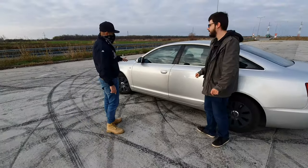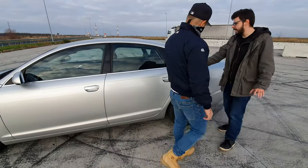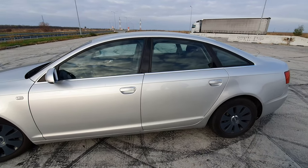The reason I bought this car is actually this shape right here. You see, it starts over here, it goes over and here, and closes off in the back. Yeah. So this triangle right here really makes it for me. It adds to the visibility of the car.